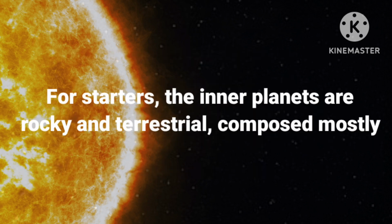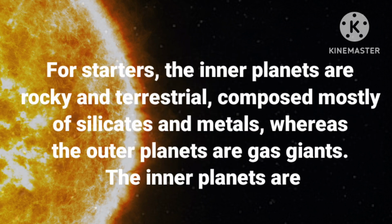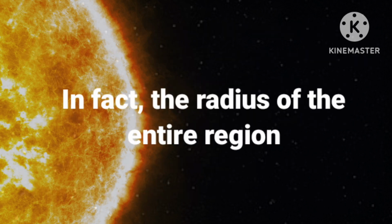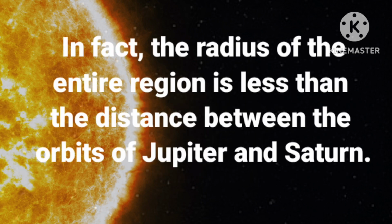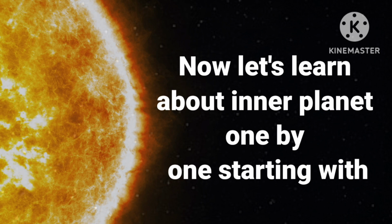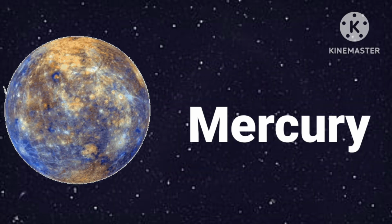For starters, the inner planets are rocky and terrestrial, composed mostly of silicates and metals, whereas the outer planets are gas giants. The inner planets are also much more closely spaced than their outer solar system counterparts. In fact, the radius of the entire region is less than the distance between the orbits of Jupiter and Saturn. Now, let's learn about the inner planets one by one, starting with Mercury.